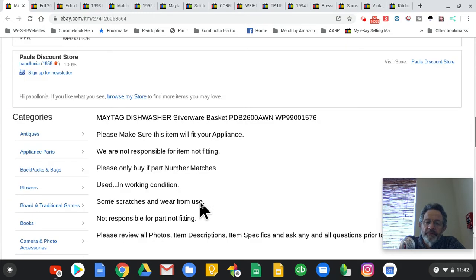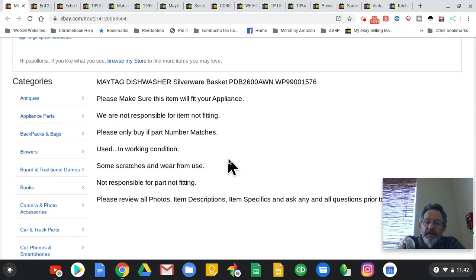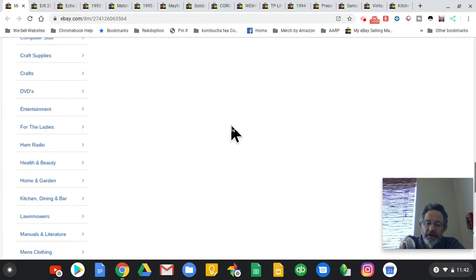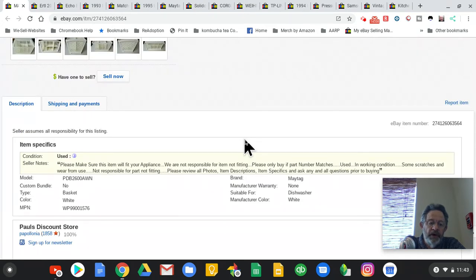My descriptions are very basic. Basically, it's the same thing up here that I copy down to description. I don't go crazy with descriptions. When I'm selling parts anymore, I just put this in here. Please make sure that the item will fit your appliance. I'm not responsible for item not fitting. A lot of people don't read part numbers and they just assume it's going to fit and it doesn't. And I can't eat it on a return if you're not watching what you're buying.